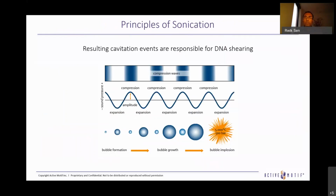PIXUL operates on the principle of sonication, which is based on the principle of cavitation. Cavitation is when you have a series of compression and expansion going on in bubbles in a fluid that ultimately leads to implosion of the bubbles, releasing energy. The energy that is released in the form of heat and light is converted by transducers into ultrasound. That ultrasound is focused on the samples using lenses, and that causes the sonication of the sample.